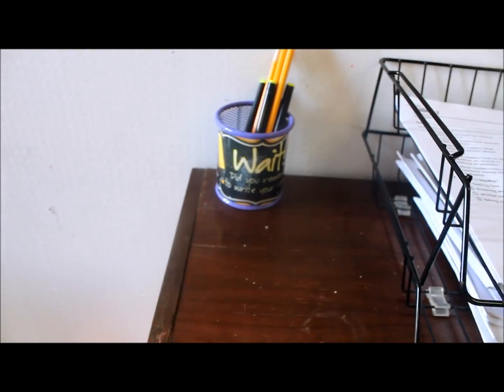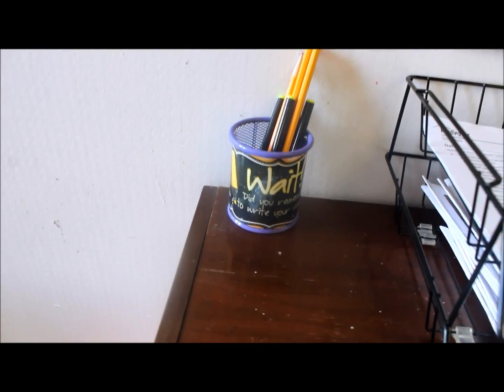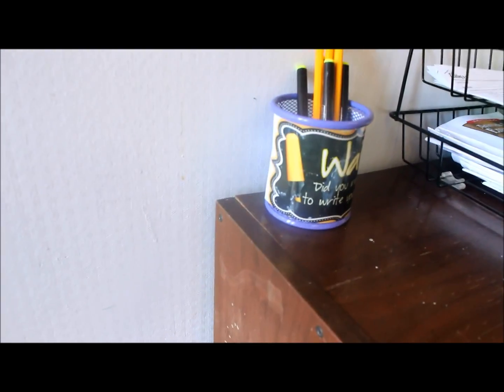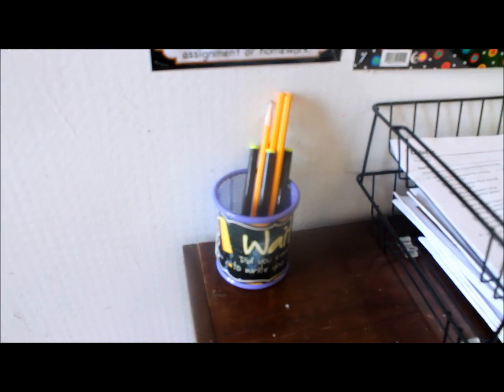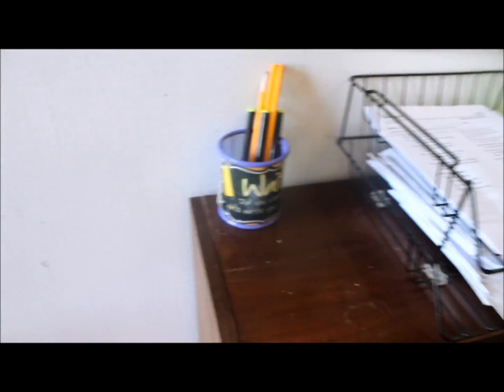And then on here it's still drying, so I used Mod Podge, which dries clear, so it'll look better once it's dry. But it says, wait, did you remember to write your name? And there's a picture of a highlighter on there. Inside the can I have some highlighters and some pencils so they can highlight their name. And they can also write their name if they forgot to write it. So I'm so excited. So 2 more projects down.